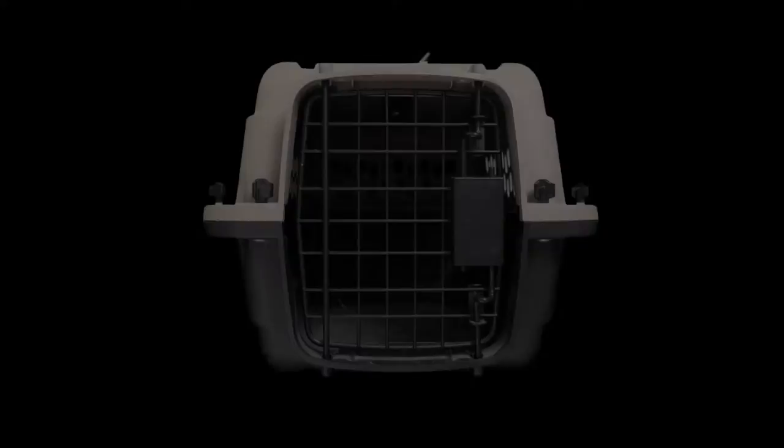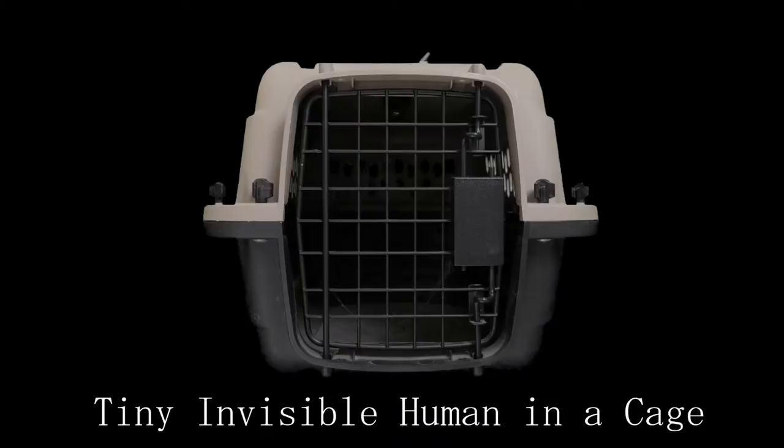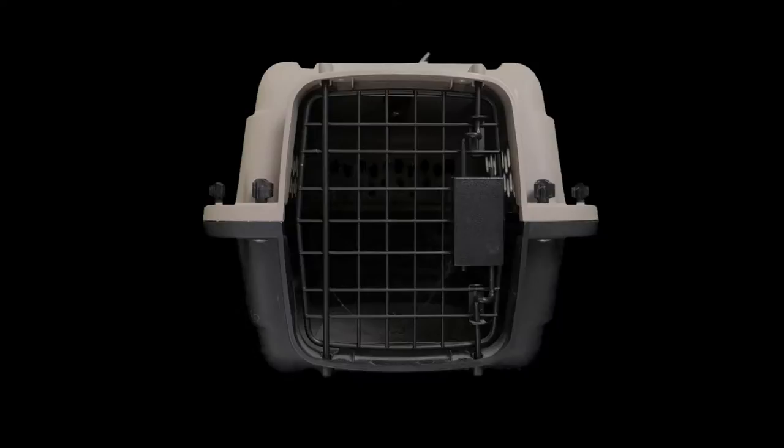This piece was curated by the museum's zoologist. It's called Tiny Invisible Human in a Cage. Try not to wake him up. That's all we have in the live animal exhibition. Let's move on to the music hall.